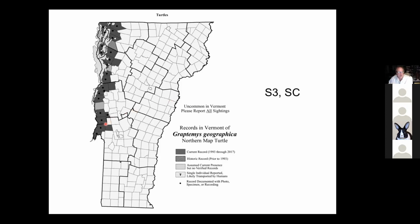Here's the distribution of the map turtle going right along Lake Champlain. There are only a couple Lake Champlain towns where we have not been able to document a map turtle. Any of you people that live in the Burlington area, keep your eyes open in South Burlington. We haven't been able to document a map turtle from South Burlington for more than 25 years. Bridport. And let me think, what would this be? Oh, this has got to be South Burlington. And I'm not sure what town this is up here.